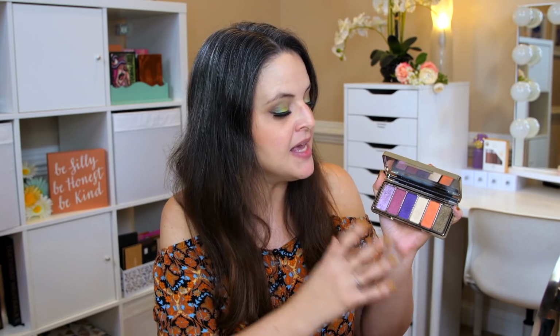So now let's go ahead and move on to my final thoughts about these palettes. Okay, let's start with the one that I like a little bit less. This is the Magnetic Spirit palette. Pretty much the reason why I like this one a little bit less is just the color story isn't as appealing to me. I'm not sure if these were originally meant to be with the original launch of Rare Beauty, but these definitely do not scream holiday in any way, either one, especially with this peach shade in there.